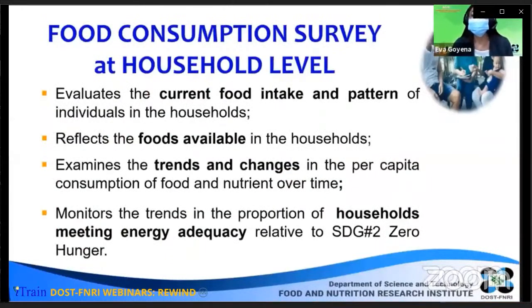Primarily, the food consumption information at the household level is conducted to evaluate the current food intake of individuals in the households, to reflect the food available at the household level, examines the trends and changes in food availability and consumption over time, and to monitor the trends in the proportion of households meeting energy adequacy as input to track the country's progress in achieving the SDG goal on zero hunger.